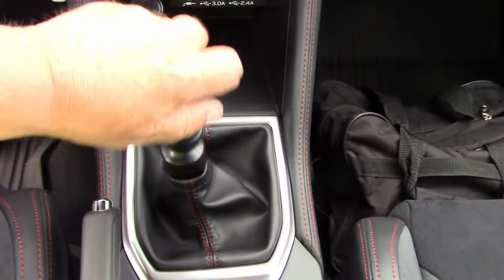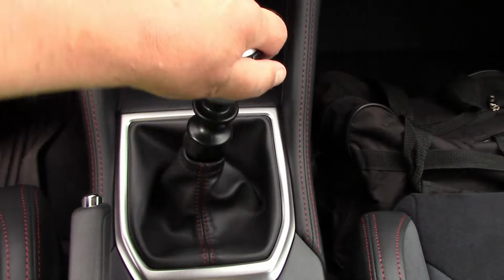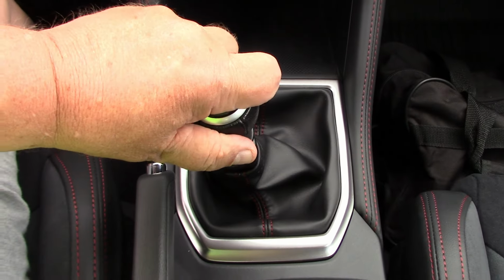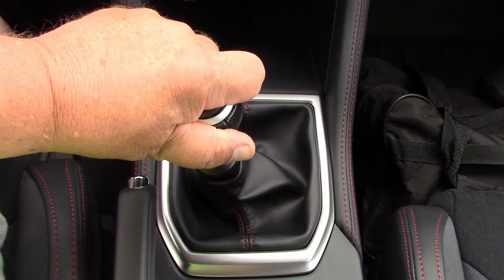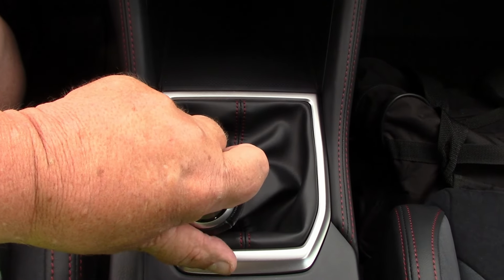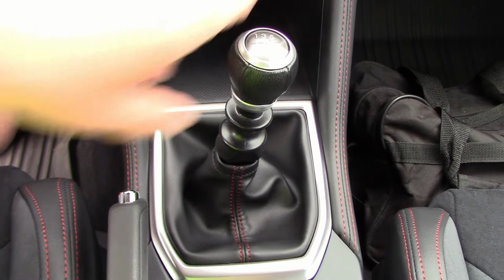And part of the reason is you have rather long throws on this. Wasn't really designed for drag racing. And you have to shift twice: 35 miles per hour to get out of first and second, and then 58 miles per hour to get into third. That slows you down a bit.